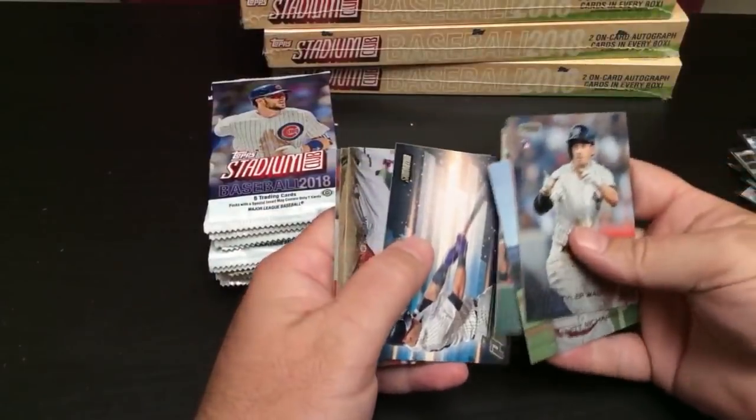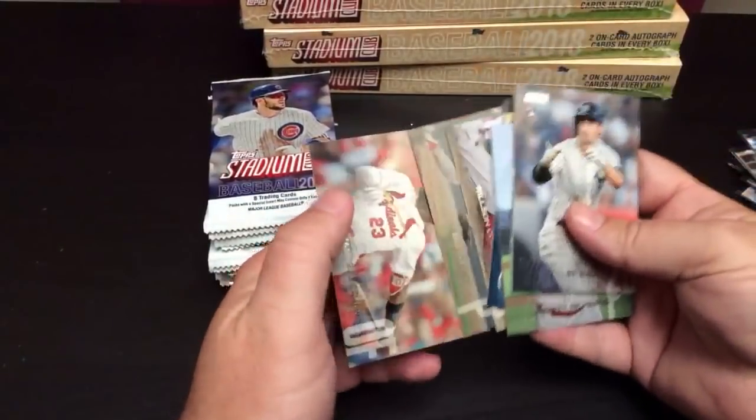Here we come. Looking for now, and we got an insert. Gary Sanchez. No autograph in that one. Next.